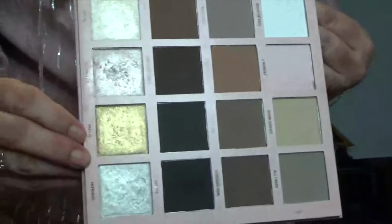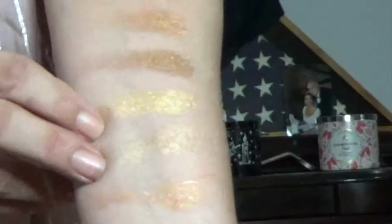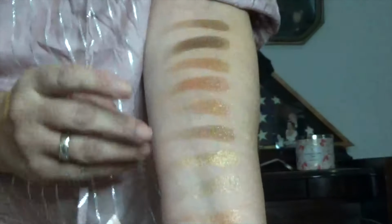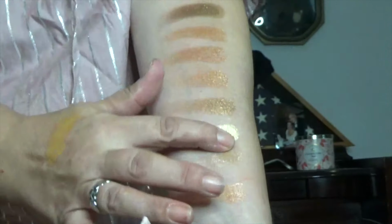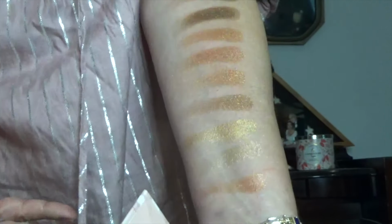This is from the Blend Bunny Cosmetics palette. This one is a brighter gold, and it is fairly different from the others. Still beautiful. A lighter texture, but I am really enjoying it. And of course I can say that they all swatched beautifully.